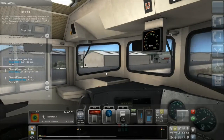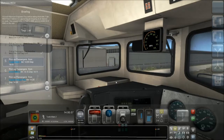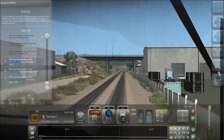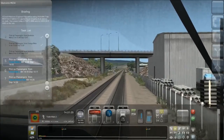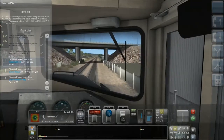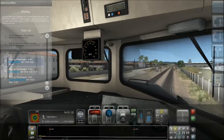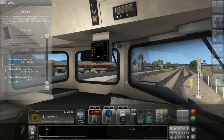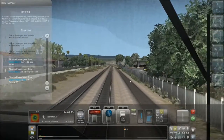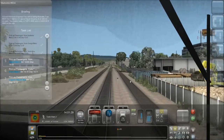Alright, so we're a little late. Our ETA is when we would have departed Tustin, so I hope we can make up time by going fast. But we'll see. And then I have the big hills to get over, which might be a challenge considering I disabled the cab car and the Dash 9. We'll see how it goes. I'm a little concerned about it though. And if that doesn't work, then I'll change it.